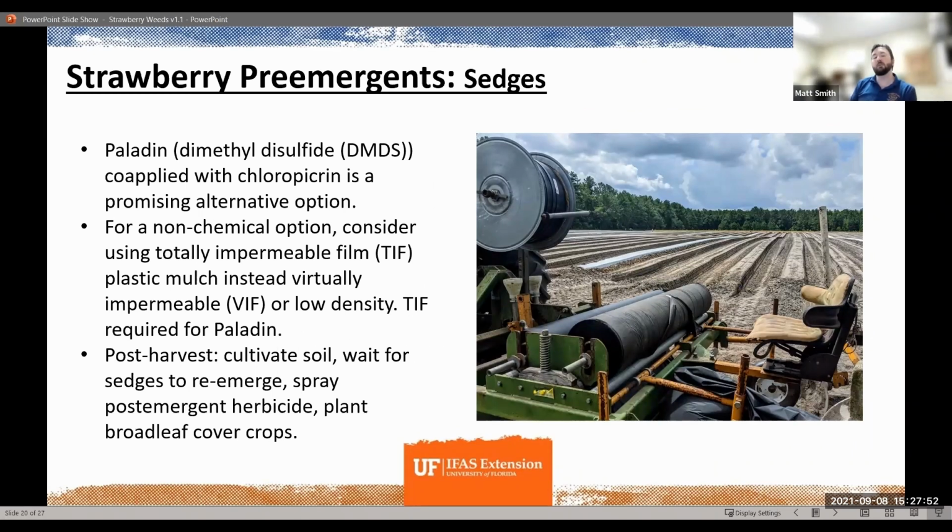Another alternative option to that trifecta system with the Telone is Paladin, which is a dimethyl disulfide, and you're going to co-apply that with chloropicrin. It's a newer product, but it is showing a good deal of promise.